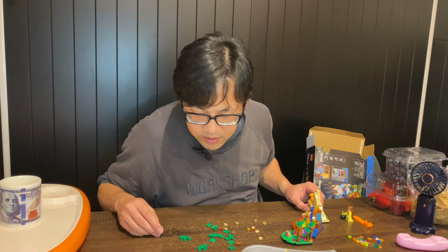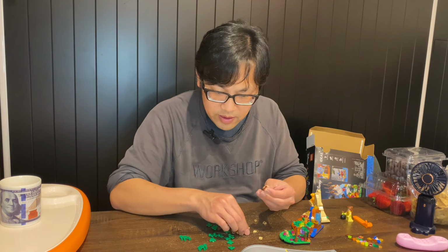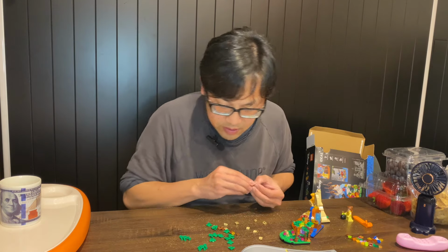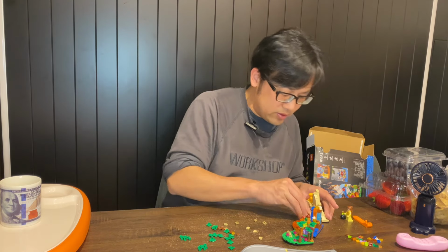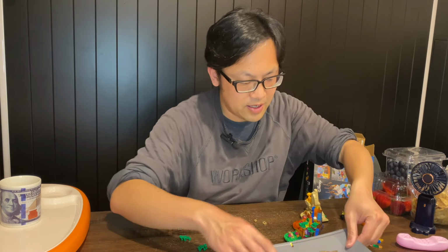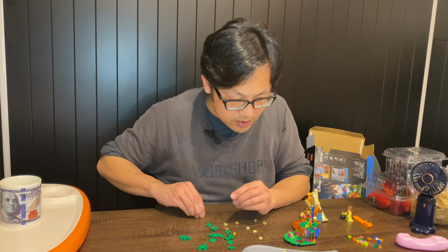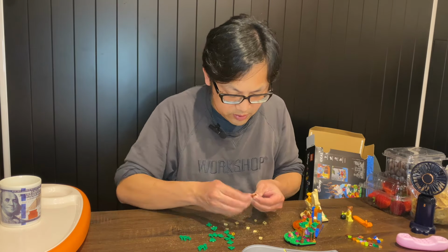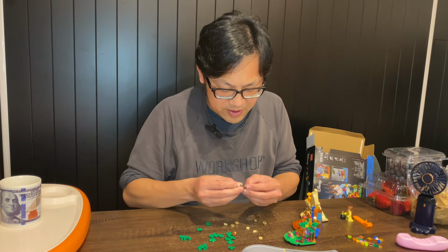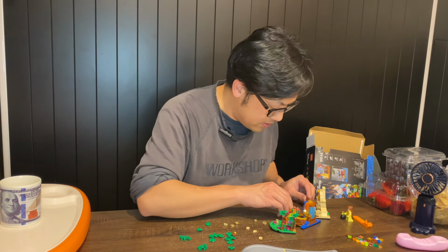And what's next on the other side? It's just the trees, is it? Okay, there's more trees. So just adding some trees to make it look more like something in Africa. Okay, so it's some interesting technique.